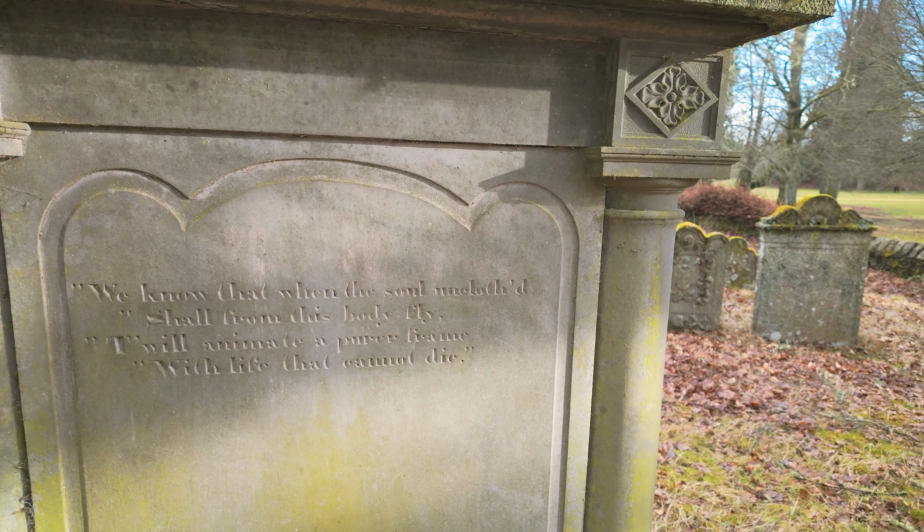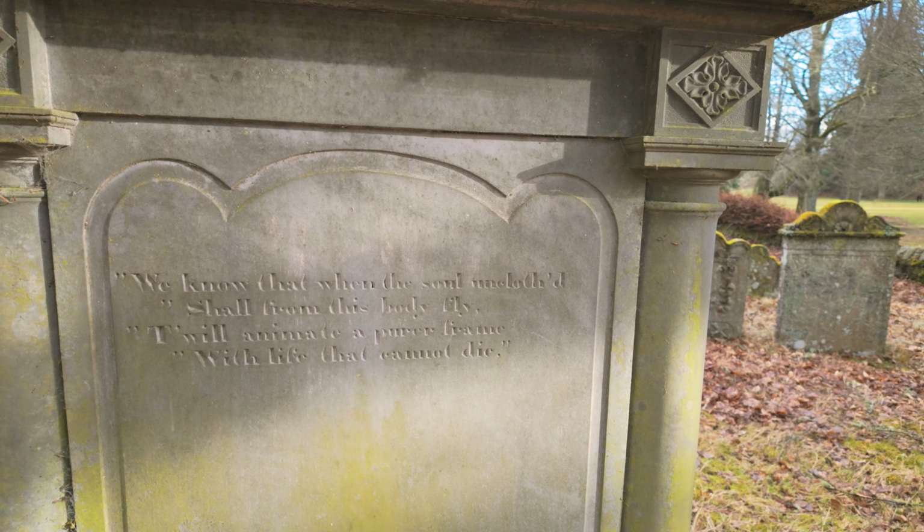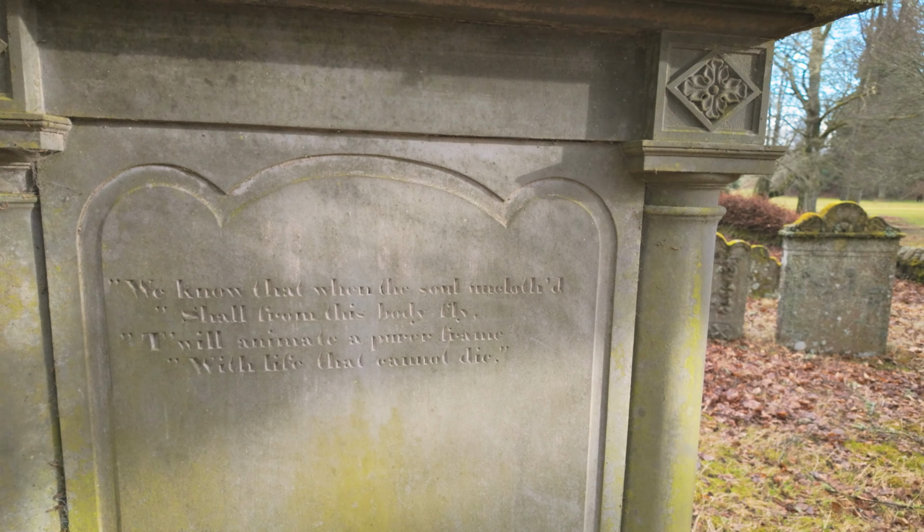We know that when the soul unclothed shall from this body fly, 'twill animate a purer frame with life that cannot die.